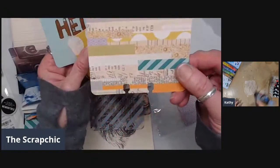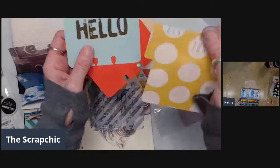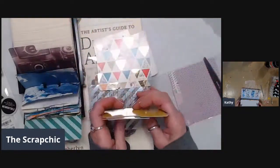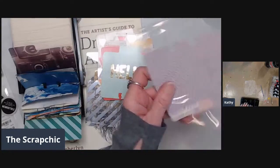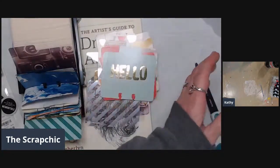And then this one's got little stripes of paper. Let's see, this is double-sided. Yeah, these are double-sided. I'm stupid, y'all, double-sided. Okay. I just opened these live, so I haven't looked at them. So you guys are seeing them first with me.